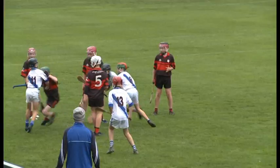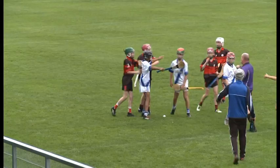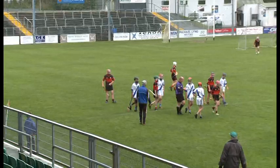Tim Brennan is coming out with it. He was being fouled, and the man is up in his back. The referee should definitely bring it forward. He is, yeah. And there's number 10 going in for extras. He should definitely be booked now, third man in. If it was a black card, he'd definitely be getting the black card for that. But Billy Fanning, in fairness to him, is on top of it.